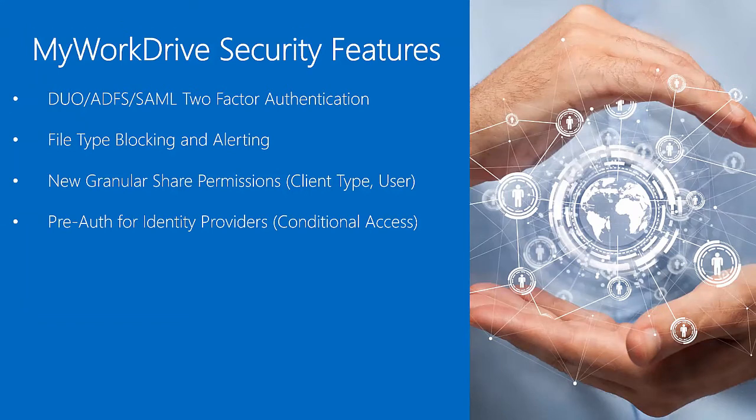New to 6.0 and 6.1 are new granular permissions. Scott went over some of that, where you could potentially block people from downloading, but still allow them to edit a document in Office Online.